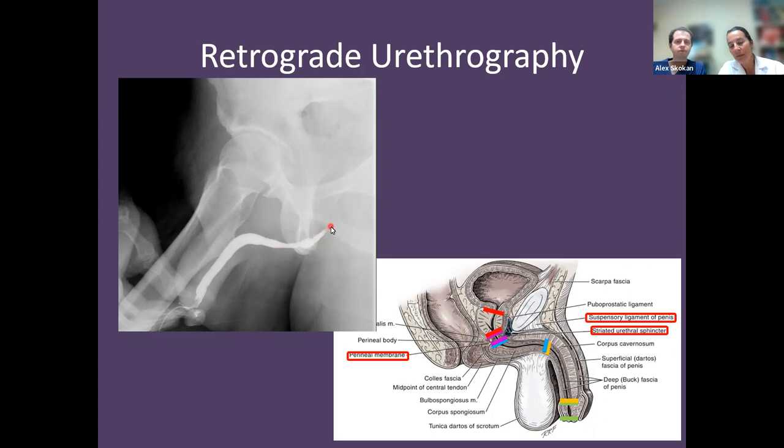And most likely, if the patient hasn't had any operations on the prostate or no pelvic fracture, the posterior urethra is most likely intact. Sometimes we need to assess it, but most likely it's intact and you only can see no contrast because there's a sphincter and the patient is not letting the contrast pass because they might be squeezing the sphincter at the time of the exam.